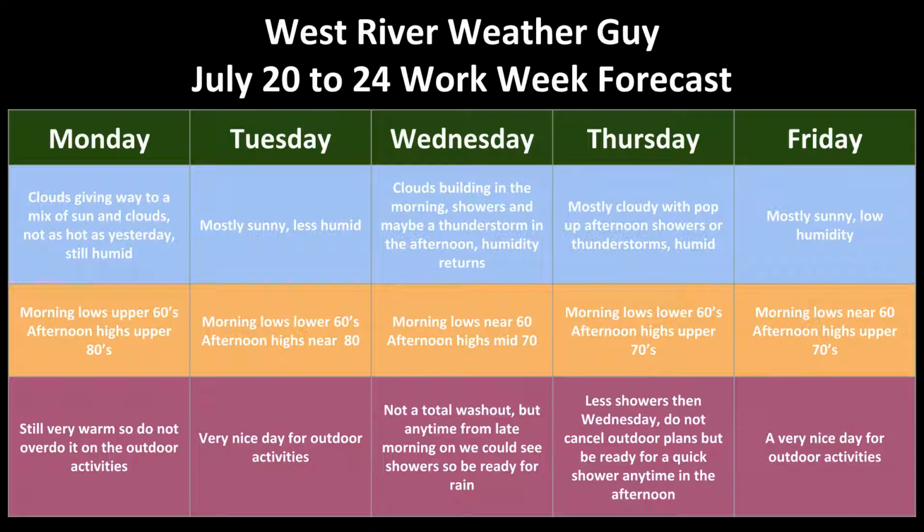Wednesday is the day we have a chance for showers. There won't be a total rainout, but we definitely have a chance for some spotty showers, and then the humidity begins to return some on Wednesday. We're not real warm because of the clouds, highs in the mid-70s with all those clouds. But Wednesday's not a great outside day.